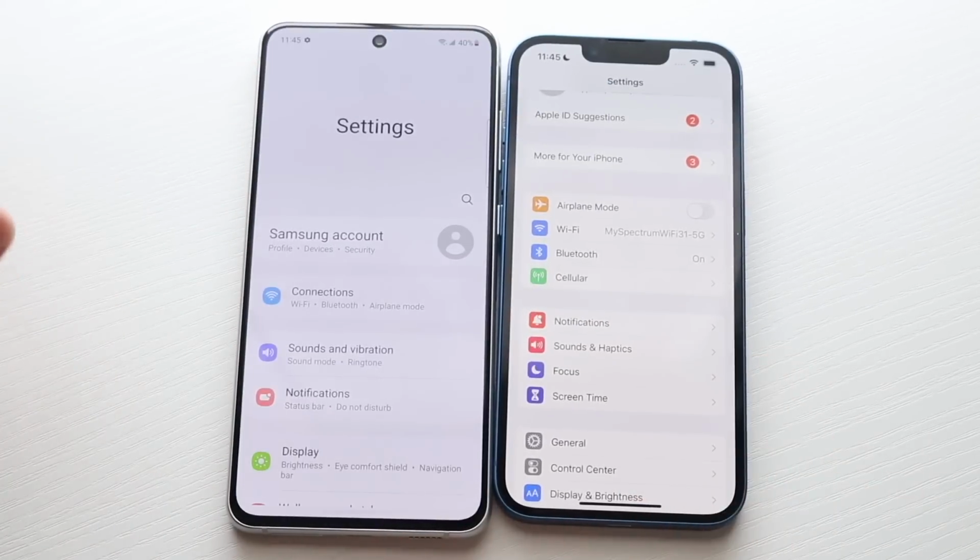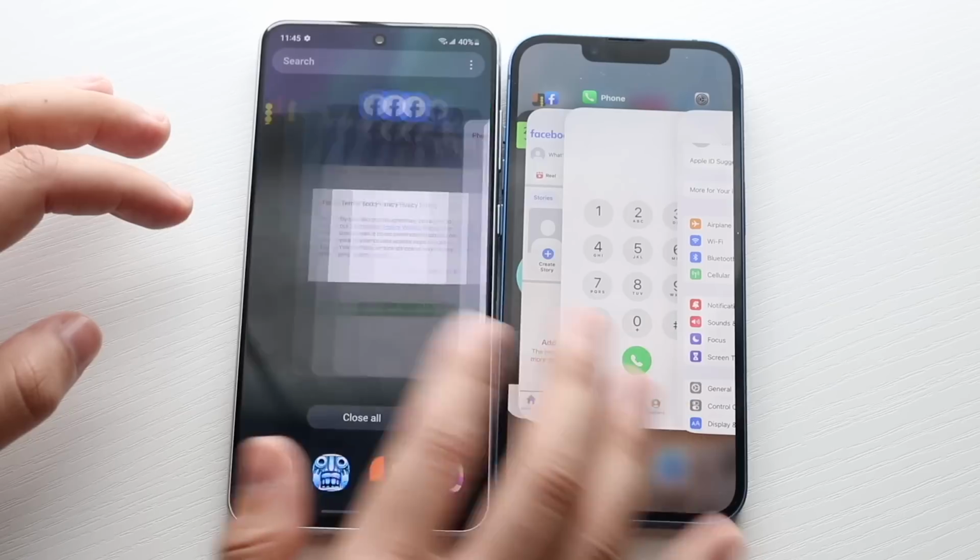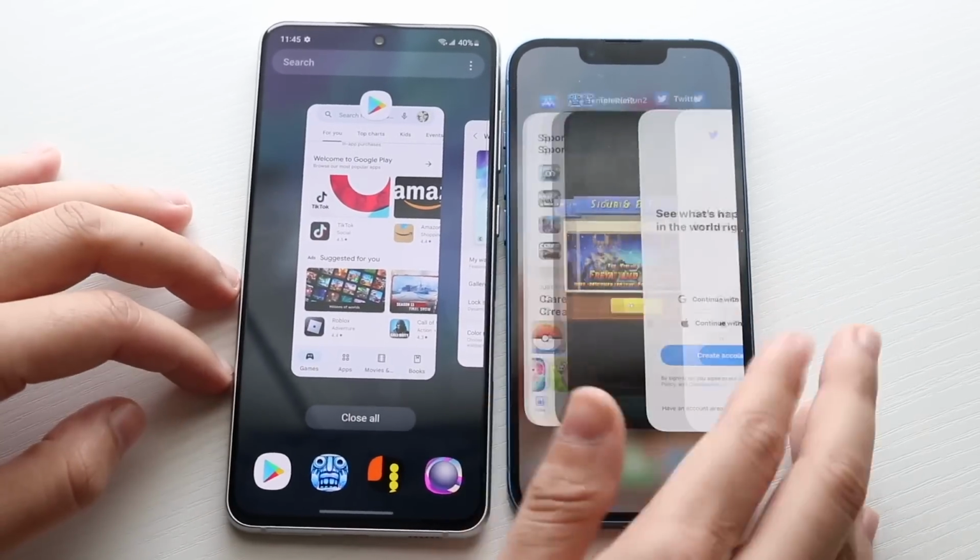I think it was kind of 50-50. RAM management was kind of weird. The S21 FE kind of restarted that application, which makes no sense. So let's go back to the beginning once more. I didn't even load up that many applications.